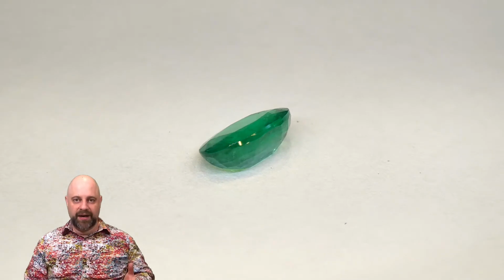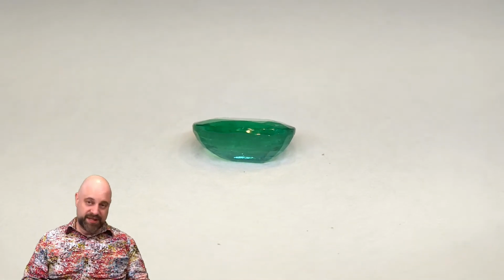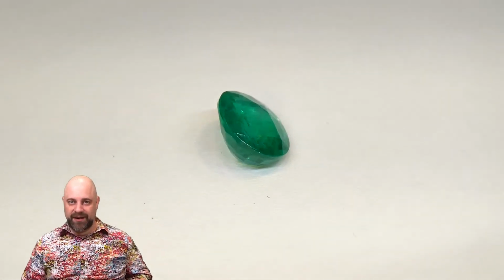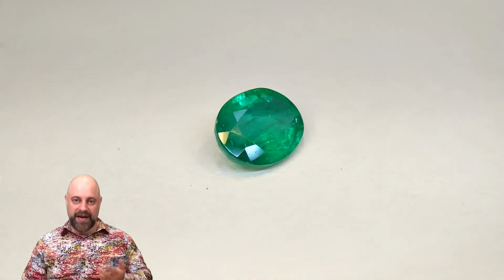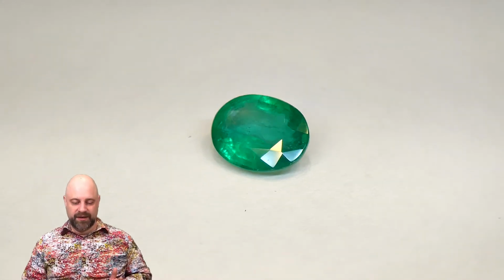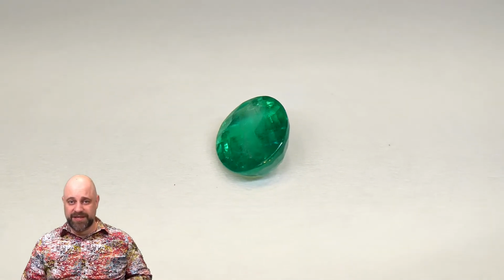So it is a little bit shallow, but as I said, 10.91 by 8.61, right? We're talking about almost an 11 by 9 millimeter stone, which would generally be closer to a 4 carat stone in emerald. To be able to get this kind of face size on a Russian emerald is basically unheard of. It's a luminous, bright, wonderful stone that's going to make an incredible piece of jewelry.